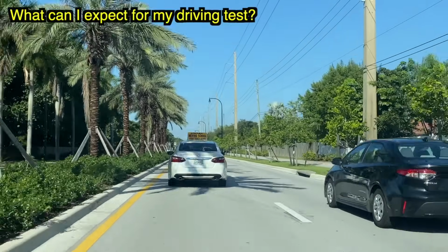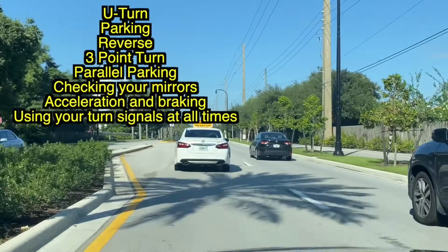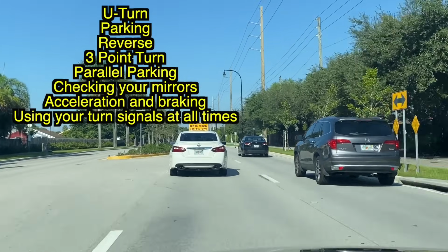By now you should be familiar with everything you're about to see on the test. Hope you have already practiced each technique a few times and you are comfortable when performing them.